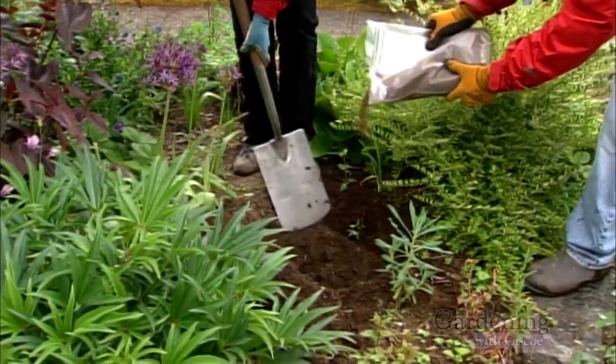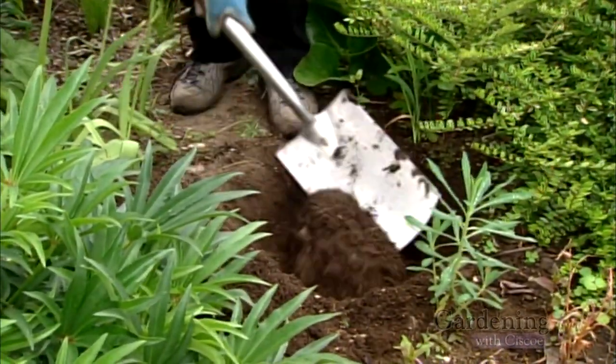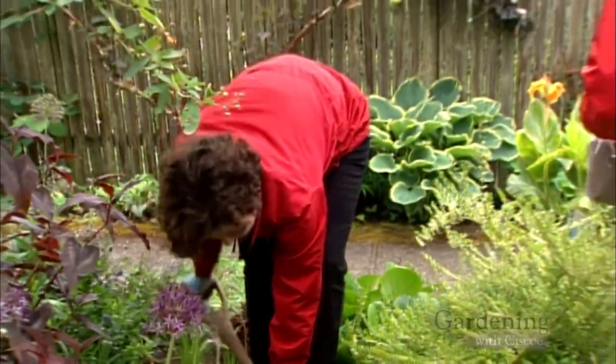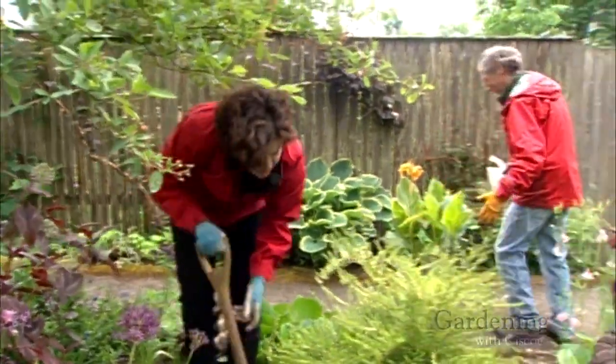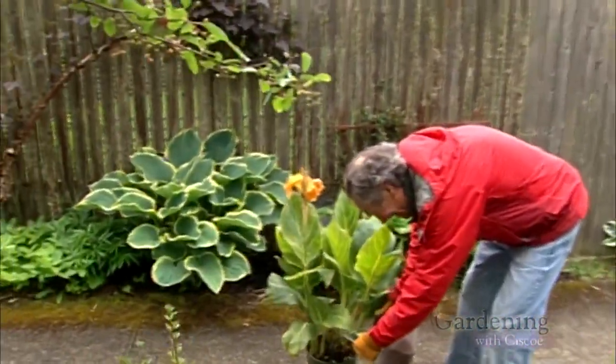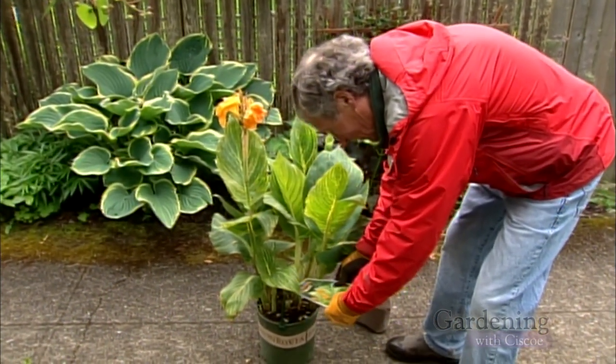All right, here it comes. Double your closure. Wow, that is a lot. Holy cow. Yeah, I'm not fooling around with this guy. So what do you have for us? Check this out, Meeghan. Another canna? Yeah, canna, and this one's Tropicana Gold. That is gorgeous. 4 to 6 feet.